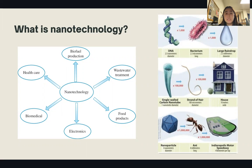The application of nanotechnology can be seen in therapy and diagnostics while used rarely, yet it is a promising outlook for future use in the field of medicine, as well in the fields of biomed, electronics, healthcare in general, and also in biofuel production.